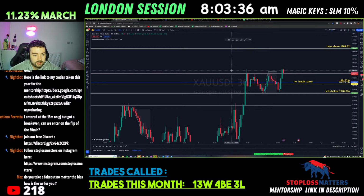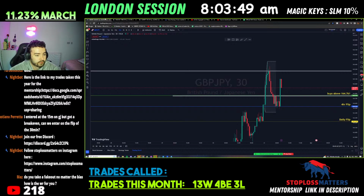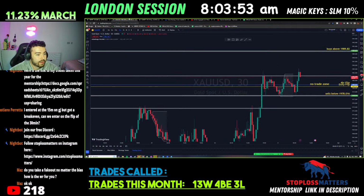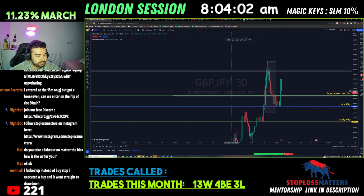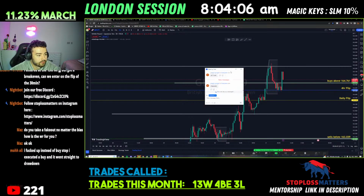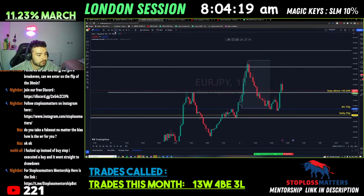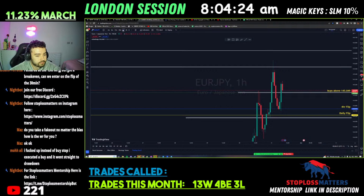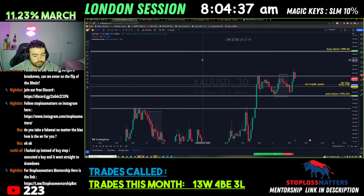Do you take a fake out no matter the bias? Yep, especially with Asian highs but closes back in the zone, 100%. Especially when I know there's a load of rejection there. Look at these candles, ripping down. So everyone who just tried to take buys there, now you're going to get clapped. All of them are pushing bearish.